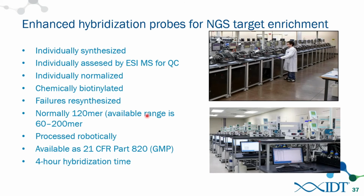So what sets us apart from the competition is the way we synthesize, as I just explained to you. Each probe will be individually synthesized, individually QC'd and normalized to the same concentration, and this will allow you a high uniformity of coverage. So for our exome panel, we synthesized 430,000 probes, individually QC'd, generated an ESI-MS trace, and normalized to the same concentration. So we can show you these traces to be able to guarantee that the probes are included in your pool.